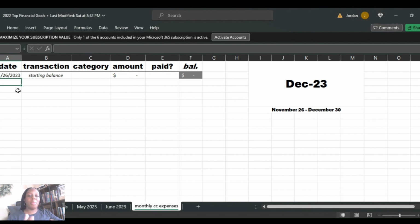Even though I'm a pen and paper girl to my heart, because of time constraints and noise volume, all those types of things, breastfeeding, nursing, you know, all that, I think a spreadsheet would just be a little bit easier. So hopefully you guys like that. Let me know what you think down in the comments.